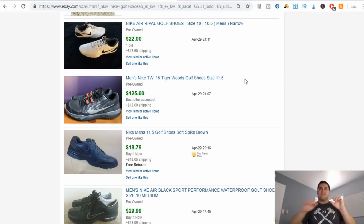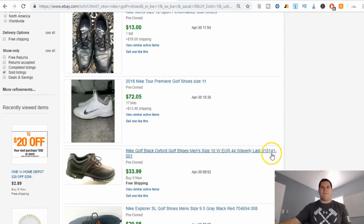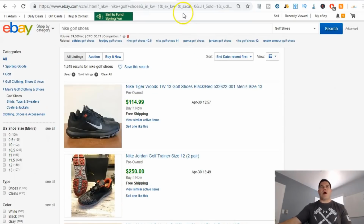Now, the best thing to do is you flip open the tag. It will have a number. It'll say Nike, you'll have all the sizes, everything, have a number like, whatever, dash 001. That's the number you want to type in, all right? Because it's going to look something like this one right here, okay? You see the number, dash 001. Type that in right here on eBay, and it's going to pop up whatever shoe that you just typed in, and you see if it's profitable.